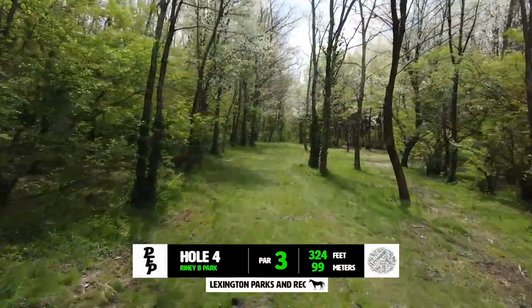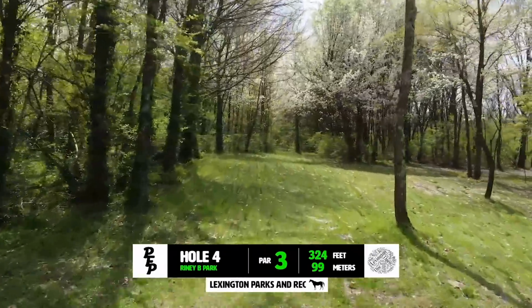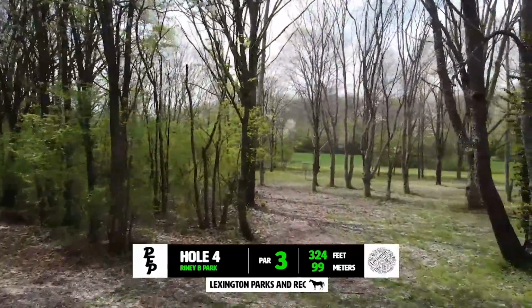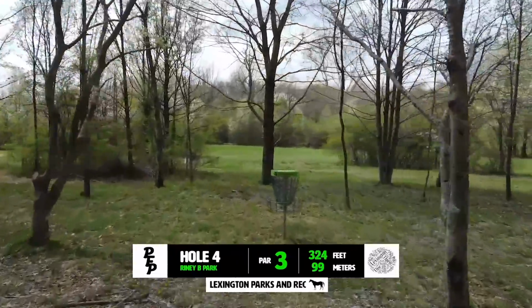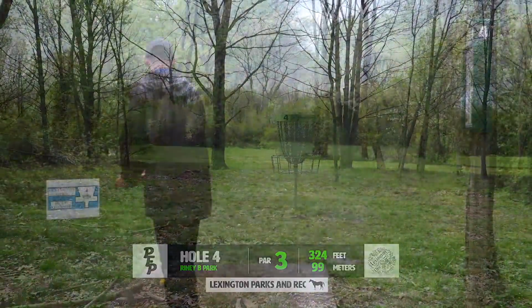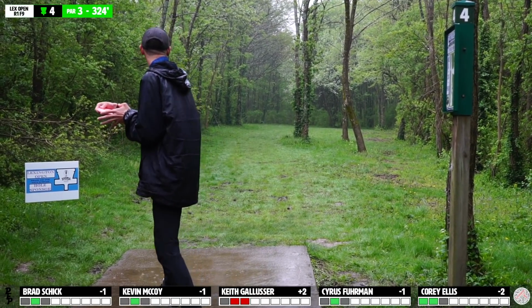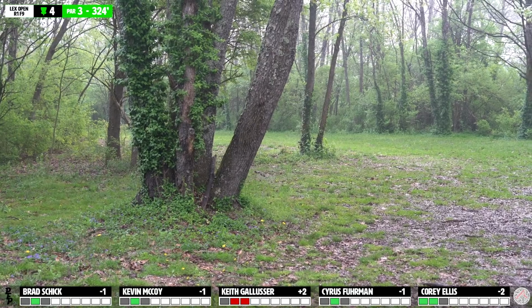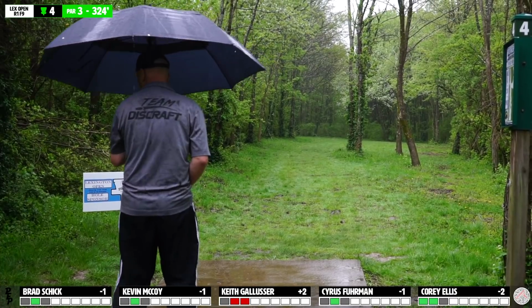On hole 4, it's a par 3, 324 feet. You usually want to go down this left fairway and then take a pretty sharp right turn. Landing right in this area is really common, giving yourself a 60-foot look for the birdie. It's a lot of ground play that's going to determine how close you really get to the basket. This backhand turnover play is really popular. It's a hard line to hit. You're not going to get much ground play today, though. Yeah, that's a perfect spot to be, though. Yep.